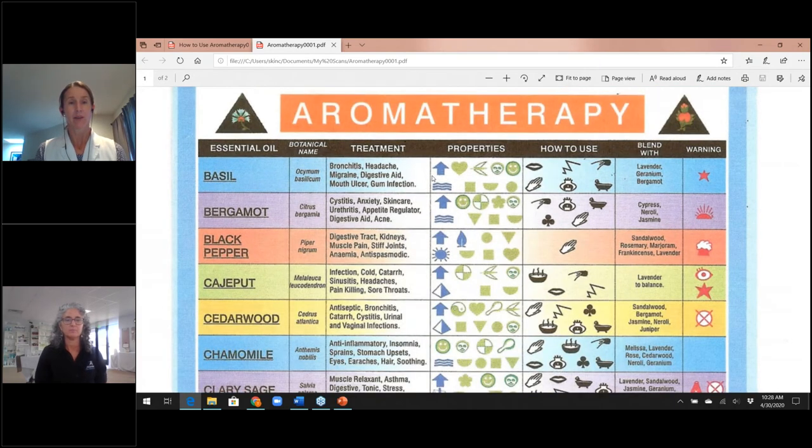if we're going to look at basil: bronchitis, headache, migraine, digestive aid, mouth ulcer, gum infections. Remember I was saying that I was having some issues with my sinuses and my chest and just my whole ear, nose, and throat issue. And I took the basil and put it on cotton and stuck it in my ears. Excellent idea, not great because I didn't put a carrier oil on it.